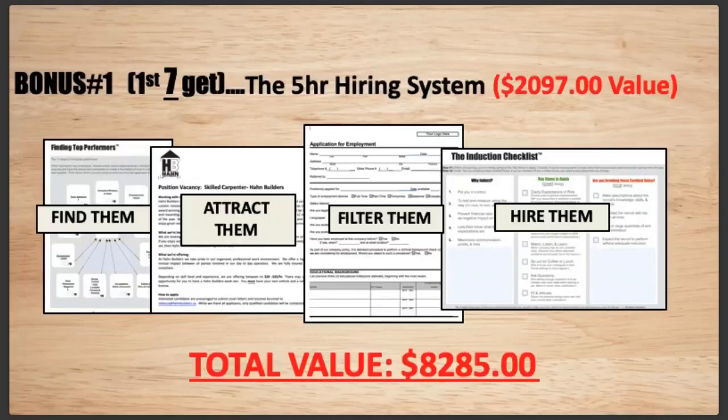This is a bunch of pre-done stuff from Aaron Hahn. He's one of our carpenter home builder clients out of Niagara. He uses these systems day in, day out. They work, guys, and it doesn't work for just me and him. It works for all of our other clients.